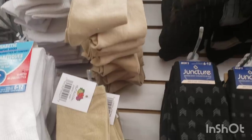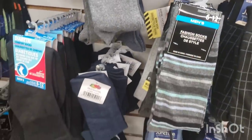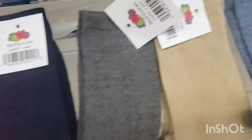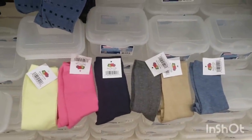And this is a brand name alert, Fruit of the Loom ankle socks in so many colors. Let me show you all the colors that they come in. And they come in all of these colors. This navy blue one does have a bit of a pattern in it. And these are heathered, but these are all the colors that I see. And they're Fruit of the Loom for a dollar.